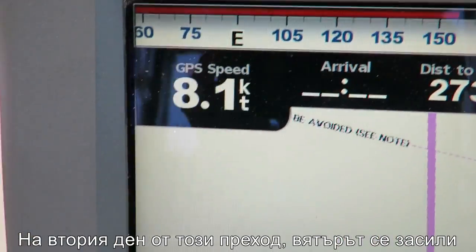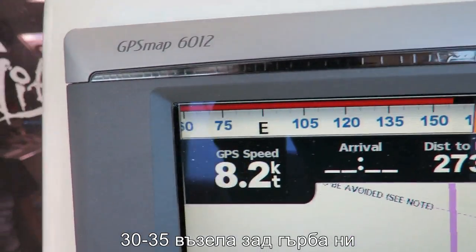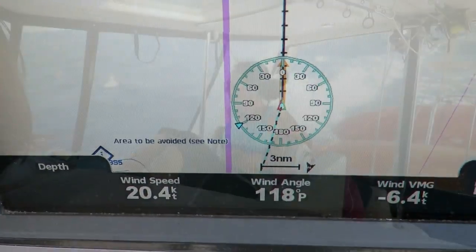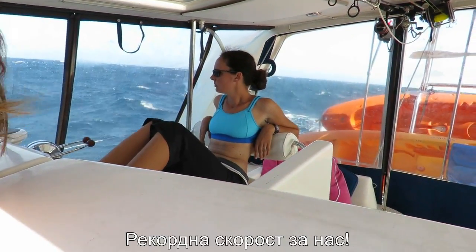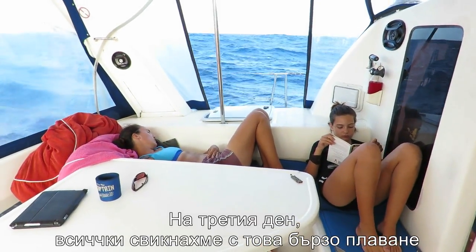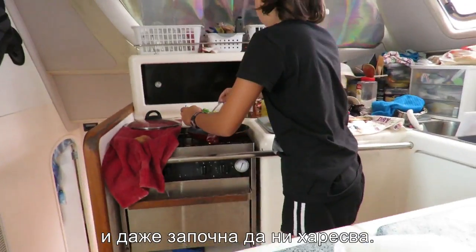The second day of the passage, the wind got even stronger. 30 to 35 knots behind us, and the waves became as big as hills and foamy. With reefed sails, Fata was surfing with up to 16 knots, a speed record for us. It was scary, but with time, I got used to it. By day 3, we were all pretty used to this fast downwind sailing and even started to enjoy it.